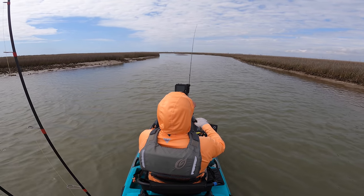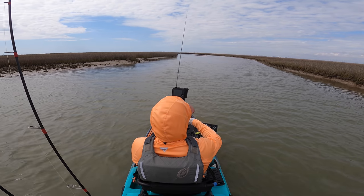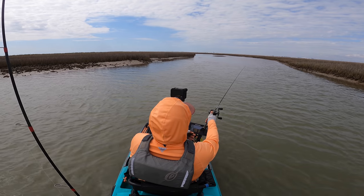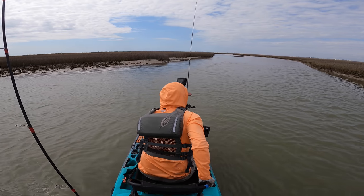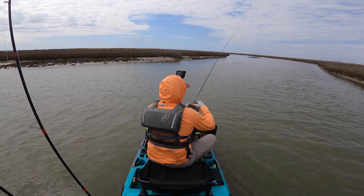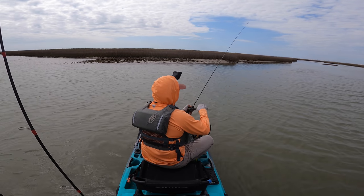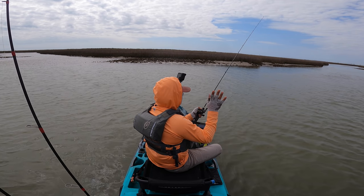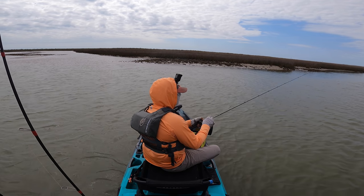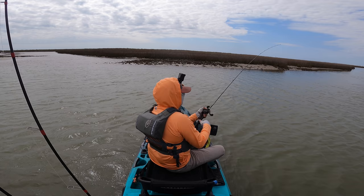Oh, there's the bite. Oh, just missed him. Okay, we're gonna spot lock right here. All right, let's see if we can get the guy to bite again. There he is. I don't know what he's doing though. He's like hit, and then he lets it go. Yeah, he just hit it twice and let it go again. Oh, here he goes. Got you.